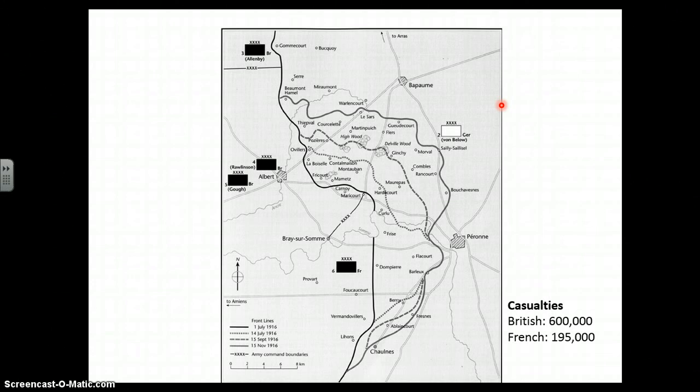An interesting point to see here on the line is that the French had made as much ground as the British in the first 2 weeks, and then it took the British the next months to catch up with the ground that the French had made in the first week. Germans had also suffered very badly from this battle, with 450,000 casualties defending these 12 kilometres of ground at the Somme.